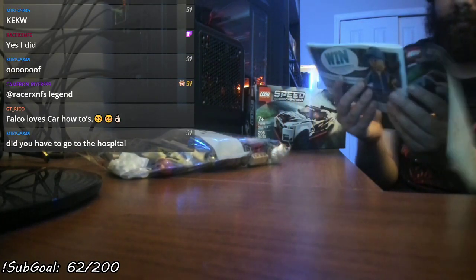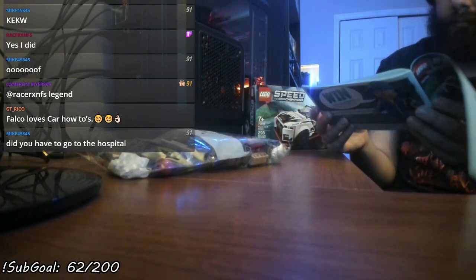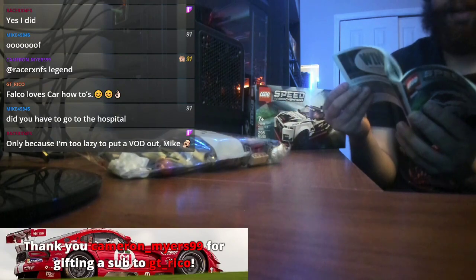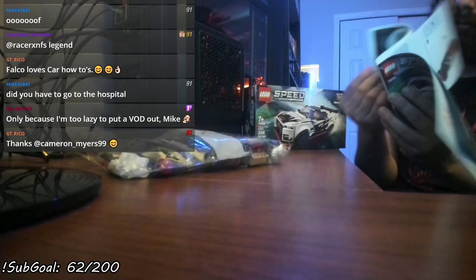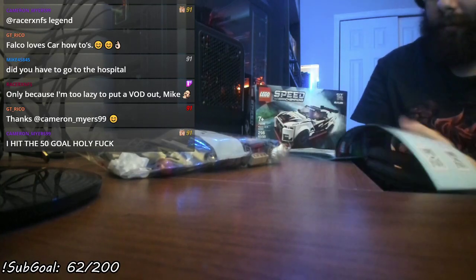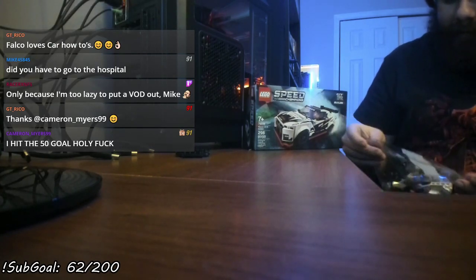So, bag one. Jesus Christ, Cameron, you absolute bastard. Thank you for another gift sub. Sorry, I'm kind of flipping through the instructions. Alright. Hopefully I don't screw this up. I absolutely will. I don't know where to put the instructions. Here, I'm just going to prop you up over here. Alright, that's not gonna work. Fifty gifts, says my god, my guy.